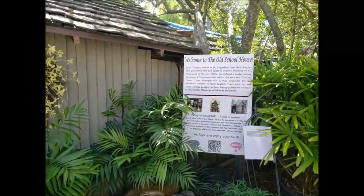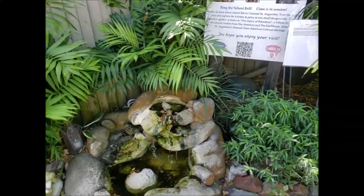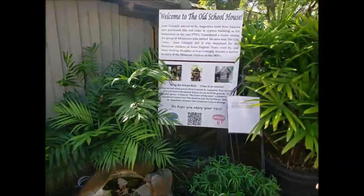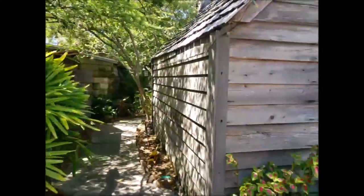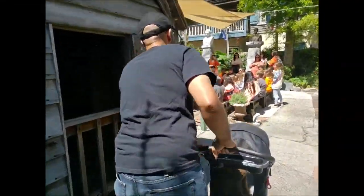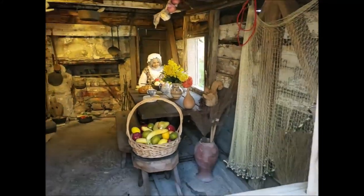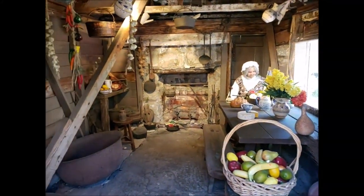And here we are just inside the old schoolhouse. I'm excited to see the presentation. There they are looking inside the schoolhouse, DeMont and Trinity. And let's look and see what they're looking at. What do you see in here? Oh my goodness.